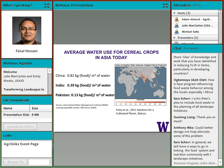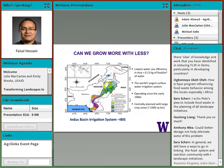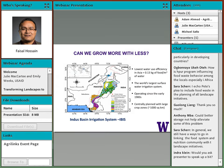So given this wide range of variability and the fact that you can actually get more from the water use in a similar climate, the question that we can ask ourselves is, can we grow more with less water? So I want to share some experience we've had starting with Pakistan, then we'll go further east to India and then Bangladesh. In Pakistan, you have the Indus River system.